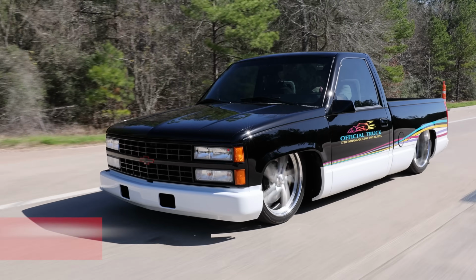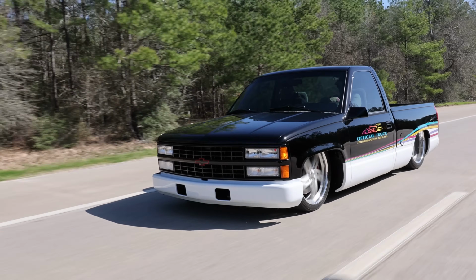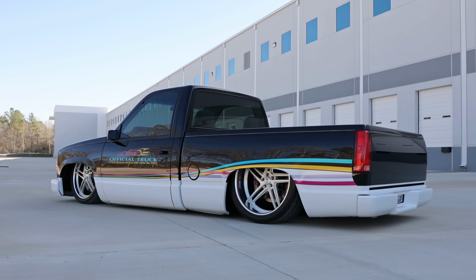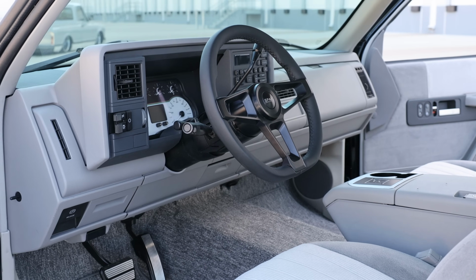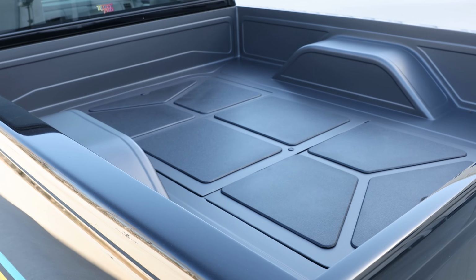Jeff Volker is no newcomer when it comes to the truck scene, and a number of years back he acquired an ultra rare Indy 500 pace truck. He didn't plan on getting it, it just ended up being a deal that he got, and he had no idea what he was going to do with it, and the more he thought about it, he decided he was going to go all out with this truck.